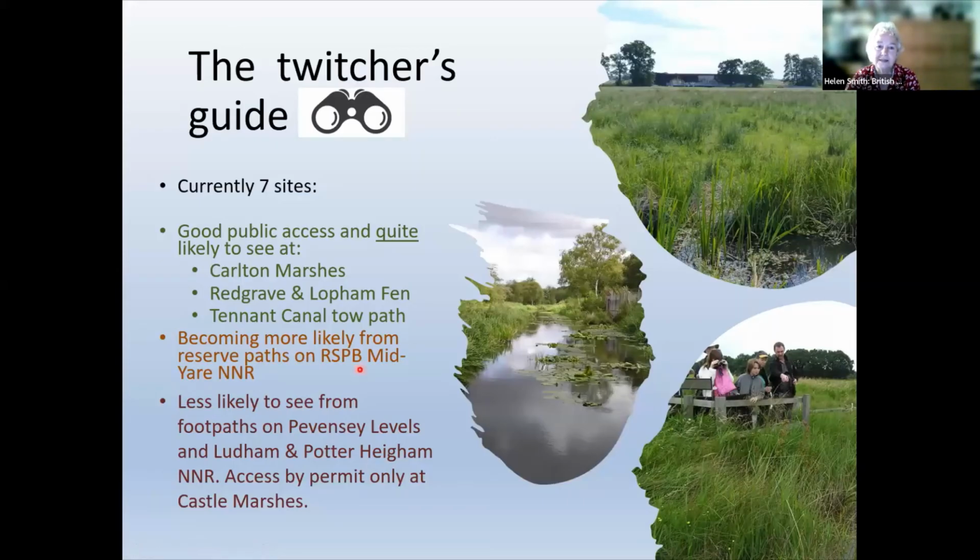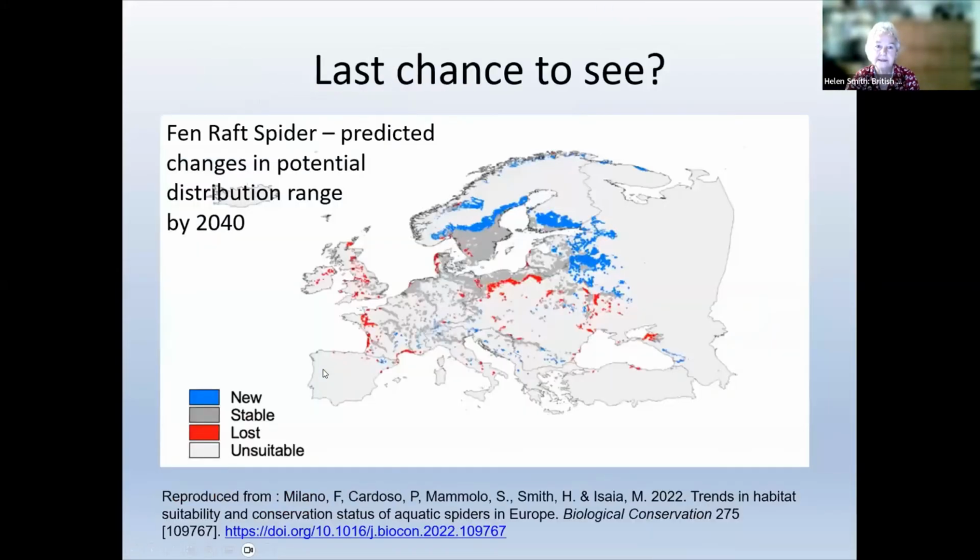But what's it going to be like in the future? So we have to do a last chance to see, if you want to twitch them, do you need to get on with it? Well, sadly, I think the answer to that is yes. This map is from the same paper as the one I showed you earlier, and it's based on modelling of climate change scenarios by 2040.